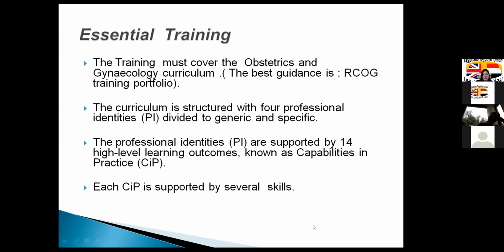Now, coming to the essential training. The training must cover all the obstetrics and gynecology curriculum, and this is actually the same for the CCT, and the best guidance is the RCOG training portfolio. So the curriculum is structured with 4 professional identities, or PI, divided into generic and specific. The professional identities are supported by 14 high-level learning outcomes known as capabilities in practice, or CiP. Each CiP is supported by several skills.